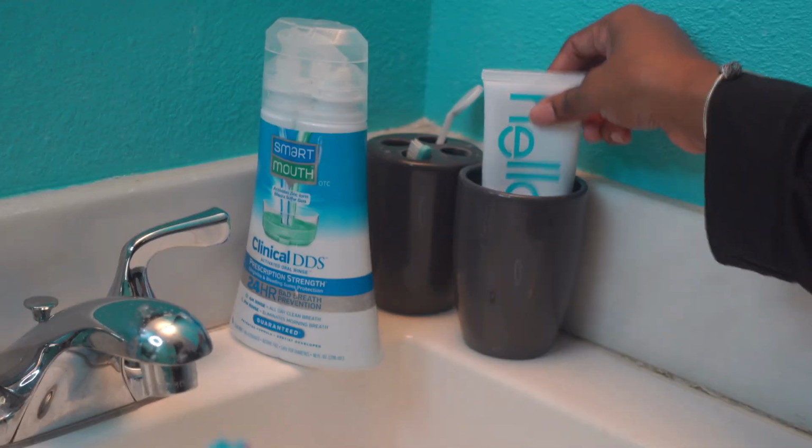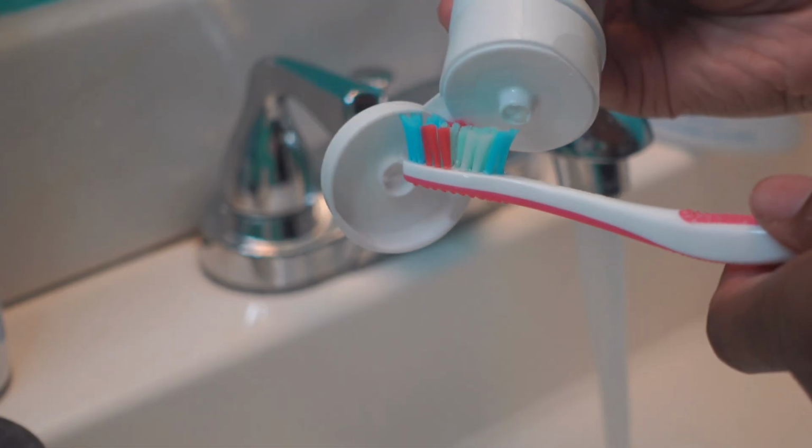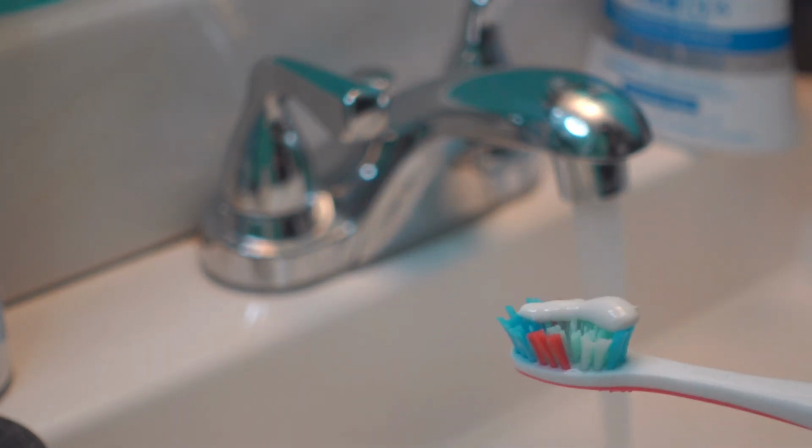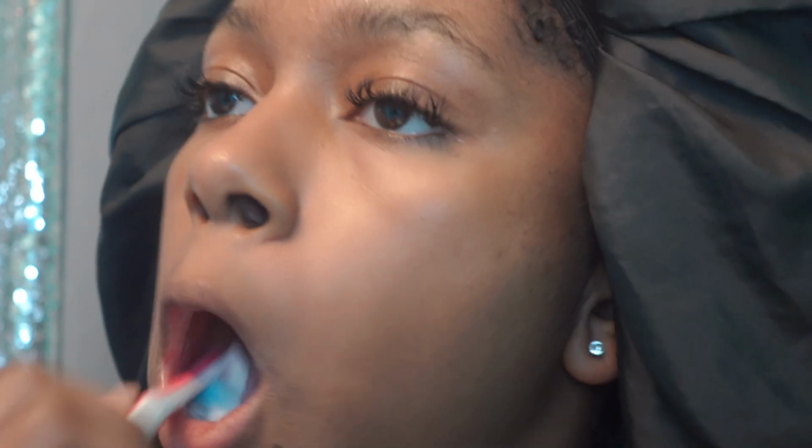Now we about to get into our oral hygiene. The toothpaste that I use is from Hello. It's an anti-plaque and whitening fluoride-free toothpaste. It's made with natural peppermint, tea tree, and coconut oil, which are all really good ingredients for whitening your teeth.